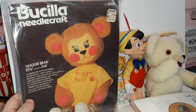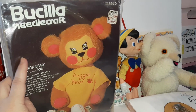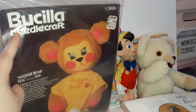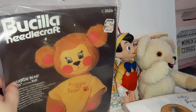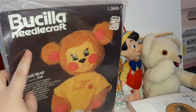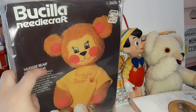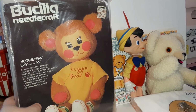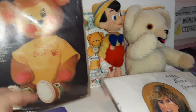Now this, I wasn't sure about when I found it. I didn't find any comps. It's a Bucilla Needlecraft. If you find Bucilla stuff, the Christmas stuff especially can sell really well. The cross-stitch kits, the stocking kits, and the tree ornament kits can do really well. This is, you know, not as great, I don't think, but it's pretty cute, making a teddy bear.